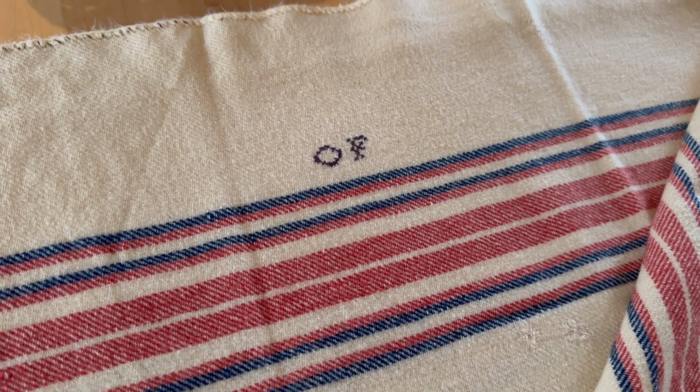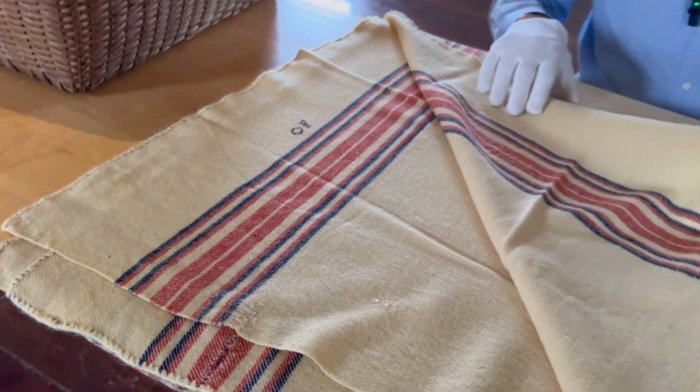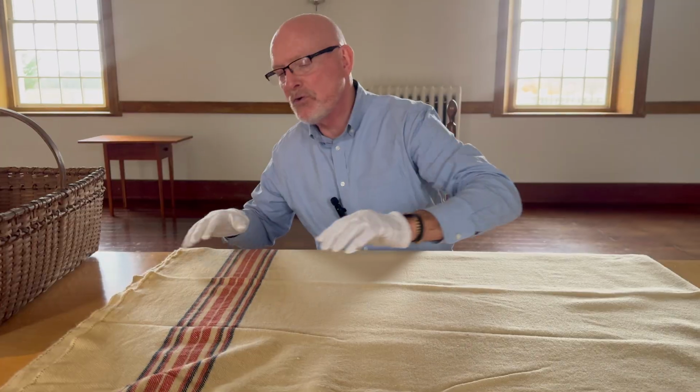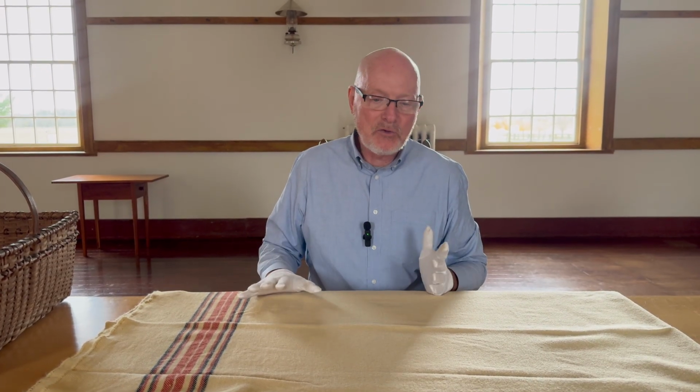So not only do we know this blanket was made at South Union, but we know exactly where it was used. The office was located right to the west of the meeting house. It was the place where visitors were welcome to come and spend the night and have meals. The Shakers also sold products there. So this blanket could have been used by the Shakers who were operating that business. It also could have been used by those who were spending the night. Either way, it's an incredibly rare piece.